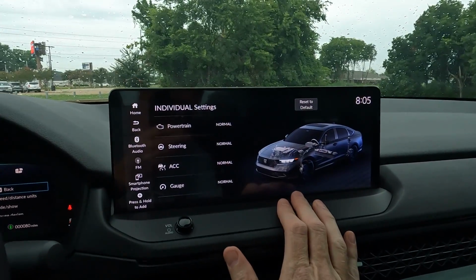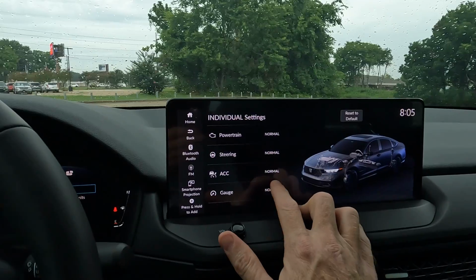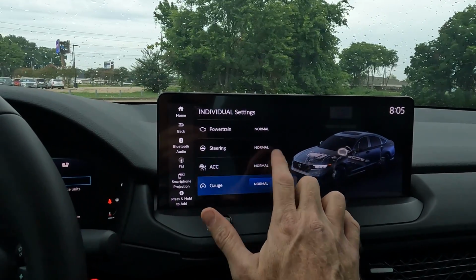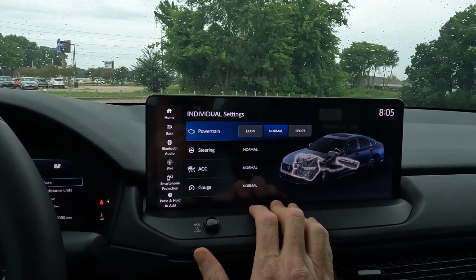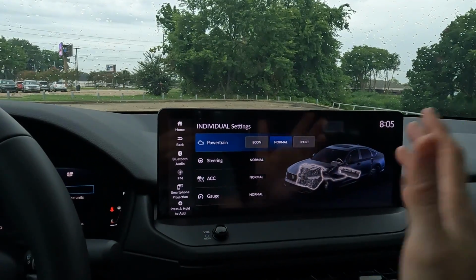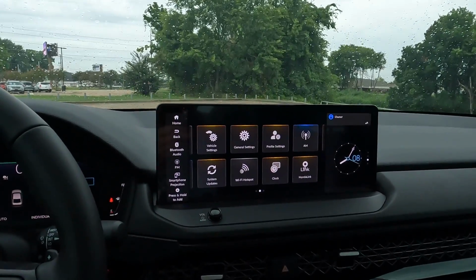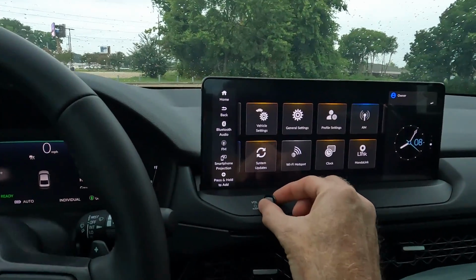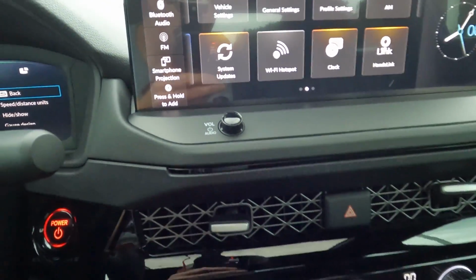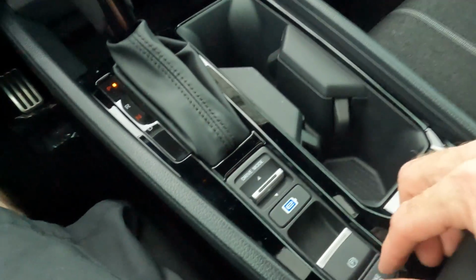You can customize everything as far as the powertrain goes, steering, adaptive cruise control. It's really easy to deal with. So depending on what you want to change, you can have something in Econ, something in normal, something in Sport, whatever it is you want to do, that's completely up to you. Super simple, I like that. Also, your knob right here for turning the volume up and down for the radio and turning that on and off. And we'll also find our power parking brake and brake hold right here.